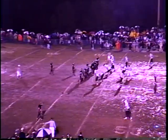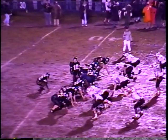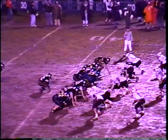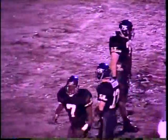Referee's doing a good job, though. They're keeping the ball off the field until it's ready to be snapped, trying to keep that ball dry and handleable, I guess, by the quarterback. That is John Grigsby, the quarterback. He gives off to number 7, that's Pete Combs. Combs picks up about 3 yards, maybe 4, over the right tackle.